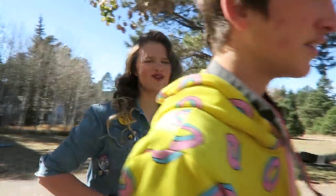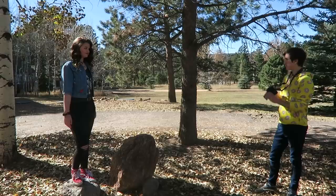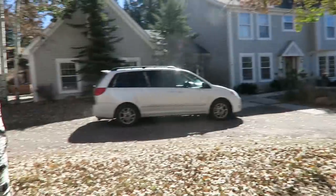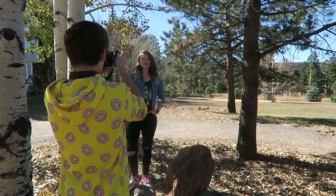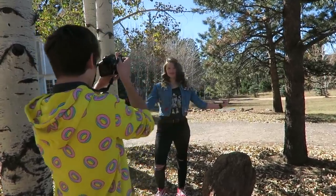NASA. There you go, that's what my shirt says. I'm not going to shoot that way because there's a van in the back here. I can't get one of those pictures like the people on Instagram, like, look at my cool vehicle. You'd be like, look at this minivan.